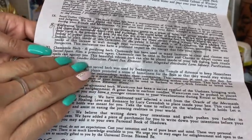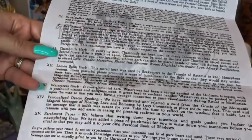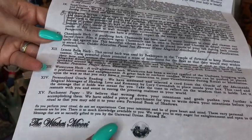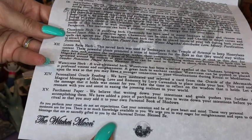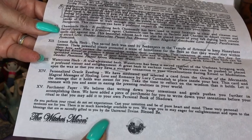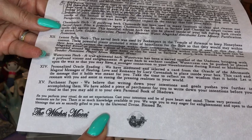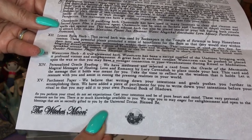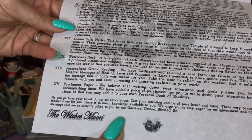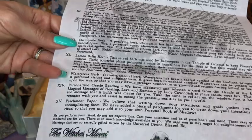It gives you the gender, the planet, and the element, and magical attributes of that particular herb. It goes into lemon balm. The reason they have included lemon balm is that it was used by beekeepers in the Temple of Artemis to keep honeybees content. These powerful plants promoted a sense of homeliness for the bees so that they would stay within their hive and nurture the relationships within their community. So that's pretty interesting. That's a little fact I did not know.